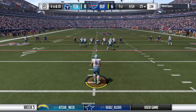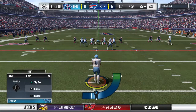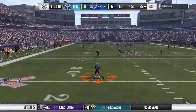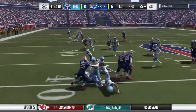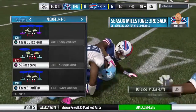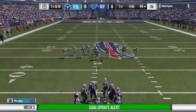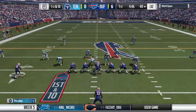On now is the Titans punter, as he's on to punt for the first time this afternoon. Fielded at about the 28. So a change of possession here on the punt. And the Bills will take over the football with a 1st and 10. Here's the Buffalo offense now as they get set to take over here. And following the interception, we'll see what they can put together on this drive.